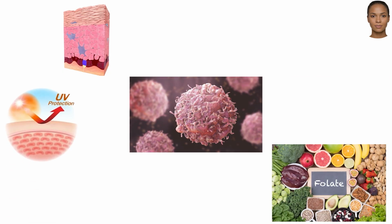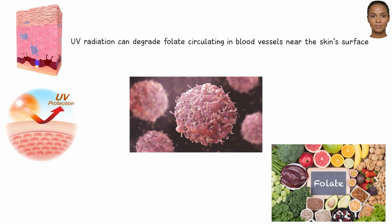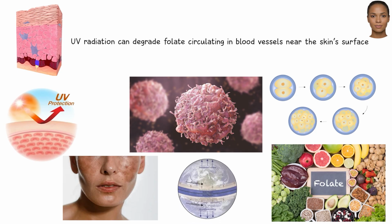Folate preservation is another critical factor. UV radiation can degrade folate circulating in blood vessels near the skin's surface. Higher melanin concentrations reduce this degradation, protecting reproductive viability and embryonic development. In equatorial or tropical climates, this protection is evolutionarily decisive.